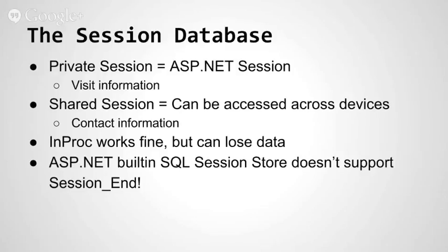And the idea is that this can actually be accessed across devices. So if I'm on the website and I need to run out and I jump in on my phone and that site knows who I am on both devices, then I can pick up my session where I left off, whether it be a shopping cart or other interactions on my phone. And I think by default the shared session is actually set to expire 1 minute after the private session. So this is where Sitecore actually stores my contact information.